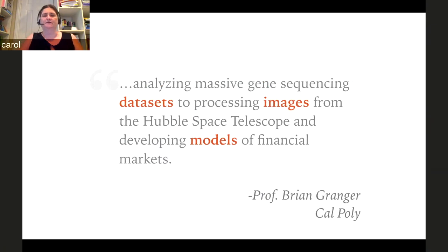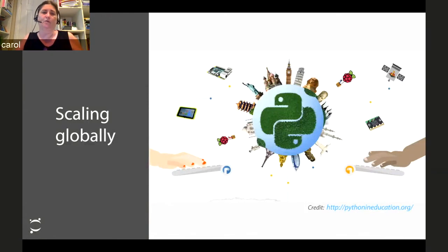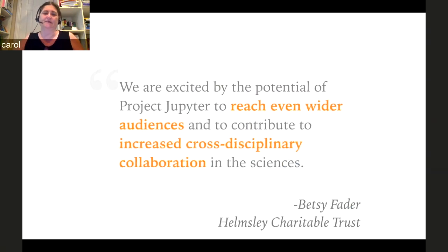And as we've already discussed, the types of problems and data sets really range from finances, very large data sets with biology data, genomics, and also astrophysics, energy, really any subject that you can think of that collects data is a reasonable fit for Jupyter. And one of the things that we're seeing is, in addition to the local communities that we serve, the ability to accelerate research by being able to share things globally is also a huge benefit of Jupyter. And it's something that we see that we can reach wider audiences and do cross-disciplinary collaboration.